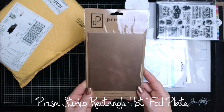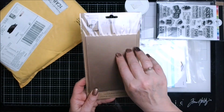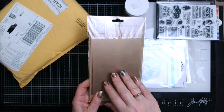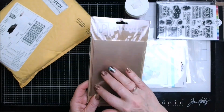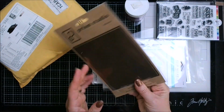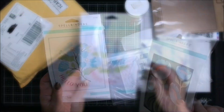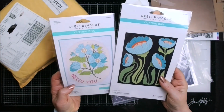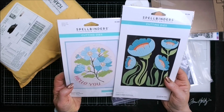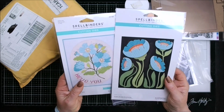I got a Prism Studio hot foil plate. It's for when you've actually already foiled something and then you have the leftover foil. If you use the solid foil plate, you can get a secondary image with the reverse on it and use up the rest of that foil so that I'm not having to continuously throw it out. I got some Spellbinders because I do love my Spellbinders stuff, between the glimmer stuff and the hot foil plates, and their dies. Just really like it.